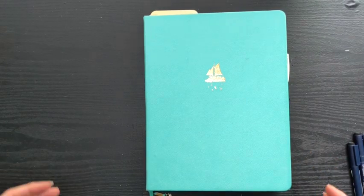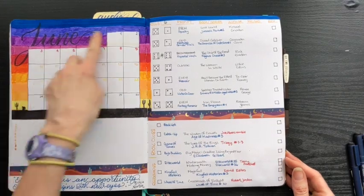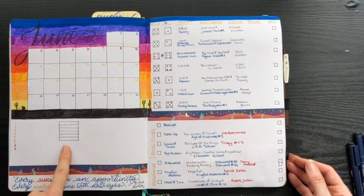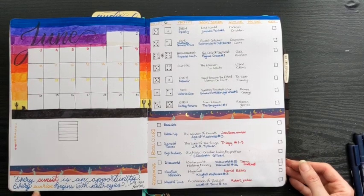And now for a final flip through. So I have my monthly calendar, and I'll put when I started and when I finished each of my books, and then what the books are down here and my progress bar for that. And I found a quote that said, "Every sunset is an opportunity. Every sunrise begins with new eyes." And that's by Richie Norton.